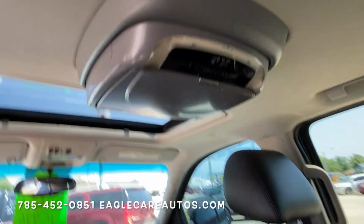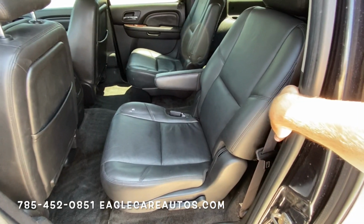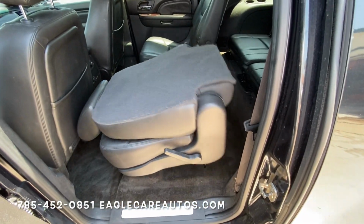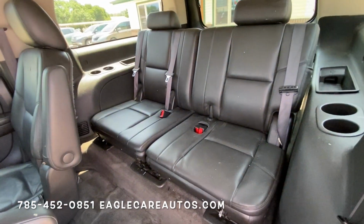These are heated rear seats. Does have an aftermarket DVD player, as well as these are, let's see, there we go, power fold down seats, so they fold out of the way when you're ready to get in the back. Third row seat is in good shape as well.